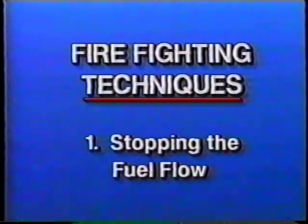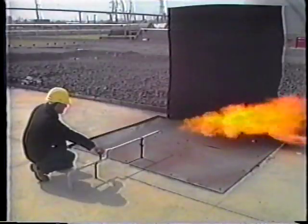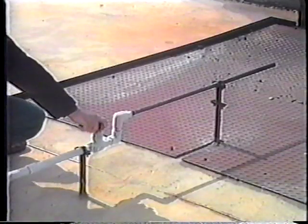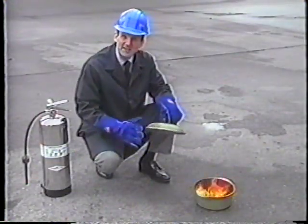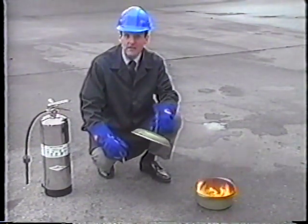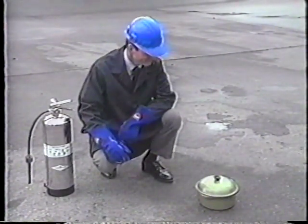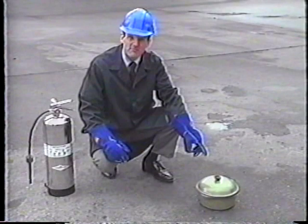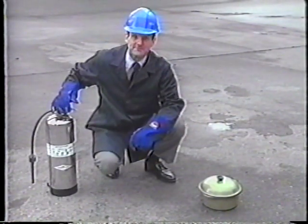There are four common methods of fighting a fire. By stopping the fuel flow, we simply remove the fuel from the vicinity of the fire. Remove the fuel, and the fire goes out. A fire needs oxygen to burn. Removing or reducing the oxygen available to a fire can often be done very simply. The same result can be achieved by applying an extinguishing agent, such as foam or carbon dioxide.